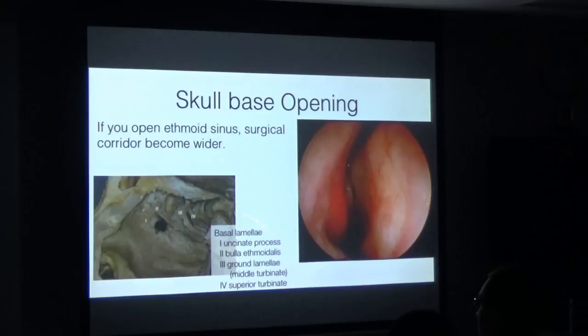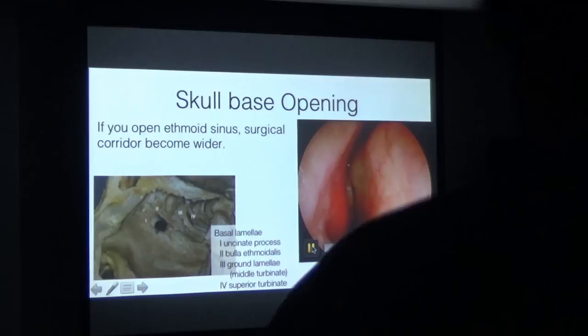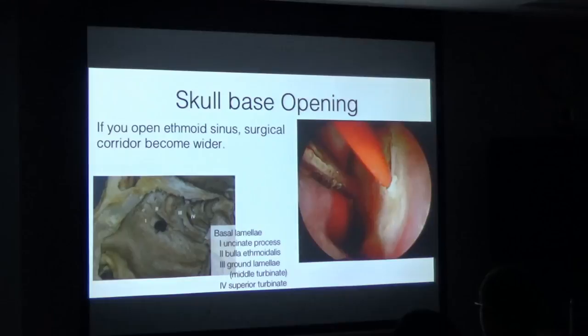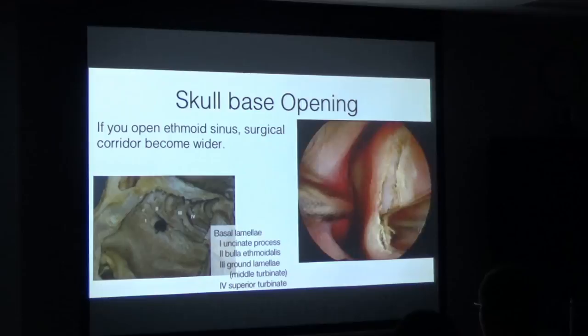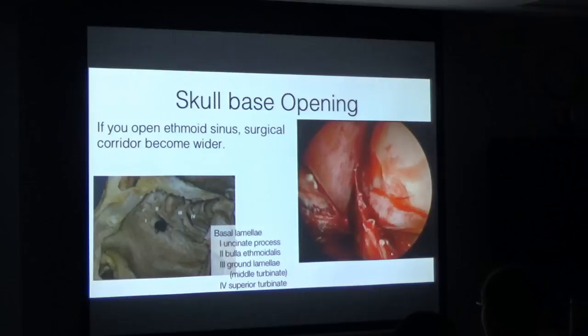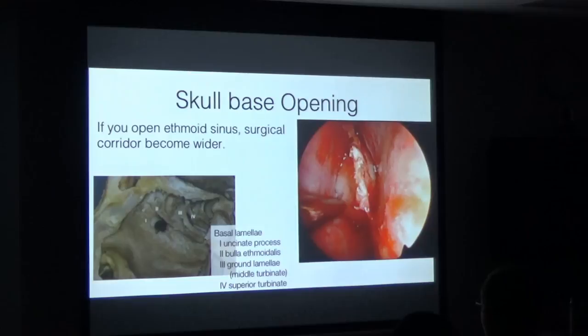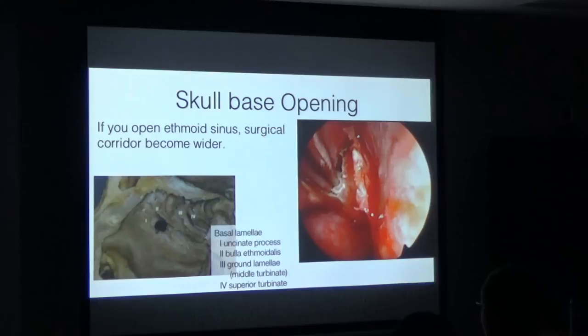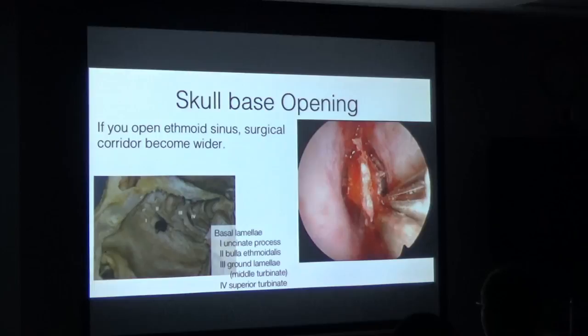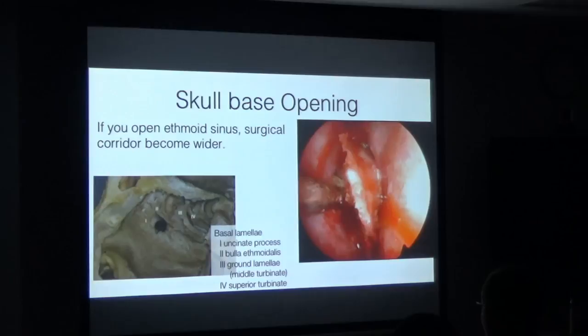The fifth lamellar approach is quite a good approach to open the ethmoid sinus. I'll show you the videos. At first, we performed the paraseptal approach. Cut the mucosa linearly and dissect the mucosa from the bony septum. Like this, remove the bone. And this is the sphenoid sinus. The sphenoid sinus was also opened widely. We usually use drills for opening the sella and sphenoid sinus.